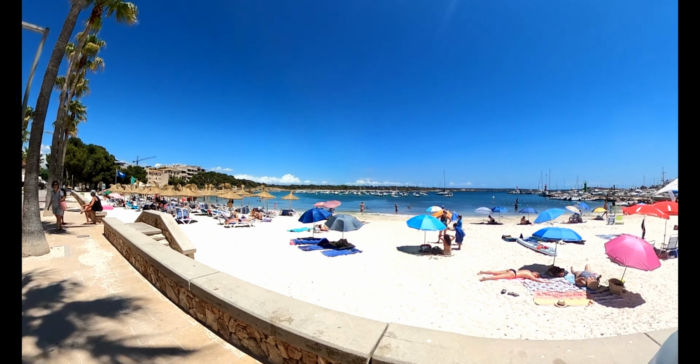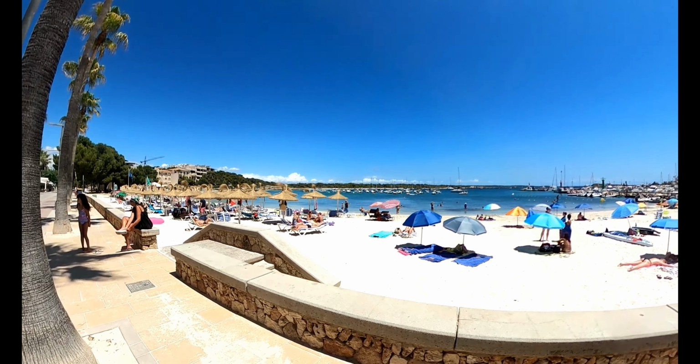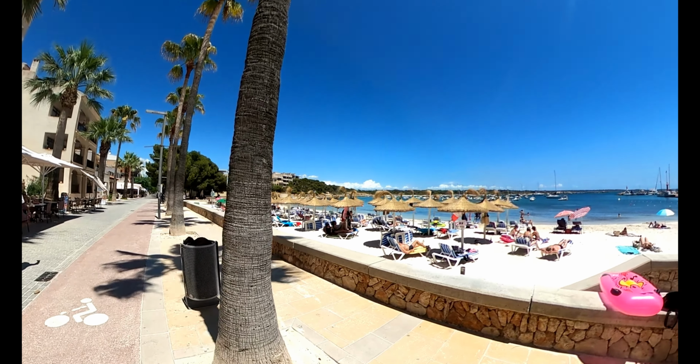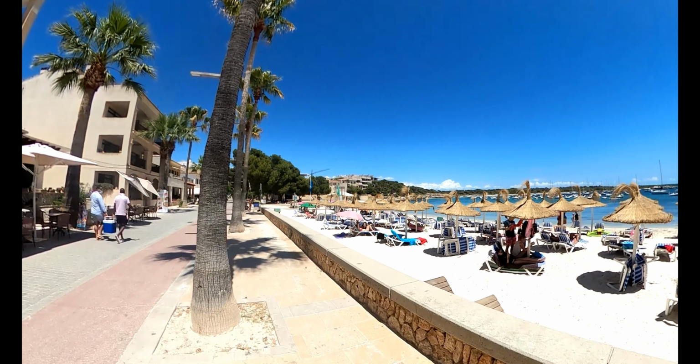This is Colonia de Sant Jordi. It's the 13th of July 2021. Just to give you a feel of how things are. And we are still in this pandemic, but it seems to be forgotten about a little bit.